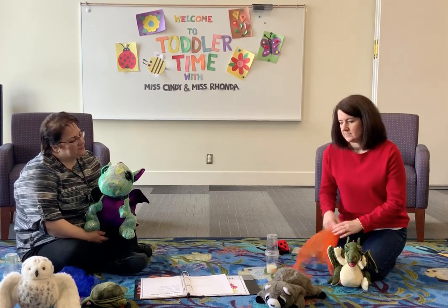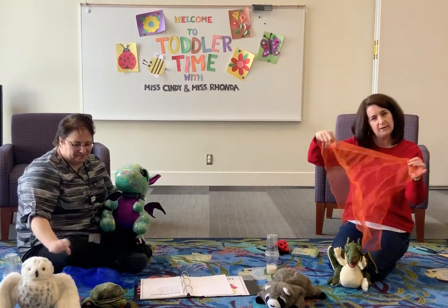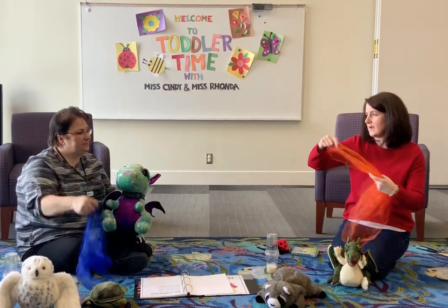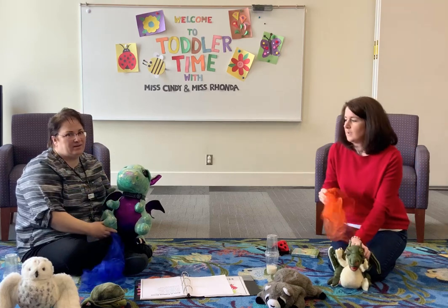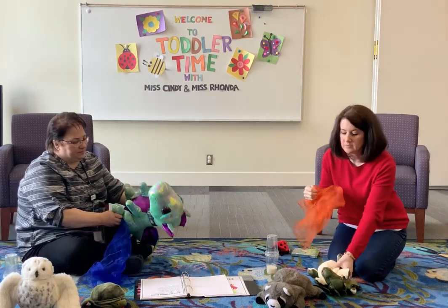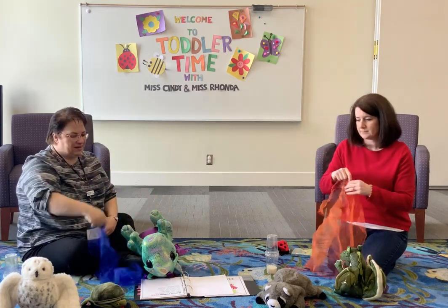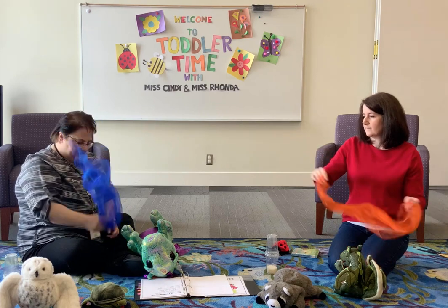Oh boy, rain is falling down. Okay, let's try that. You can use a receiving blanket or a face cloth, or a towel, anything you have. Tea towel, anything. And you can lay your child down in front of you and do it this way. Or if they're sitting up and they don't want to lay down, that's fine. You can do it that way as well. Exactly. So let's give this one a try, Miss Rhonda.